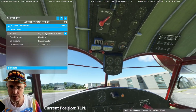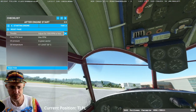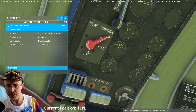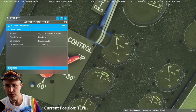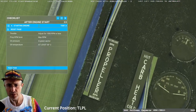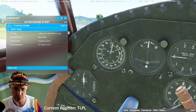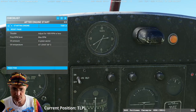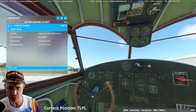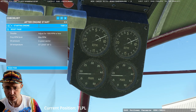All right. Adjust for 1,000 RPM or less. Where is the RPM gauge in this thing? Is that it? Oh, losing my zoom. That's because my mouse cursor was over that checklist thing. Oil pressure, cylinder. Okay, that's the RPM, but I want to see the gauge. It's probably going to be in front, right? Pretty important thing. There's airspeed, there's altitude. I'm not seeing the RPM on this. Oh, there it is, right in front. Okay, 1,000 or less. Manifold pressure right below it.